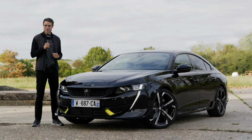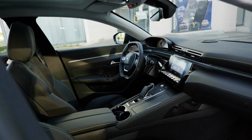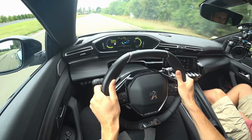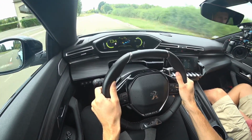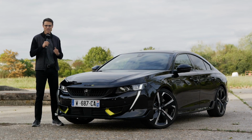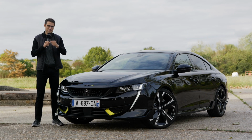And here we're going to take a detailed look at the exterior, interior and the driving experience with an exclusive acceleration test here on the test track. Enjoy everything together with us in Full HD, full screen and full length. Let's go!